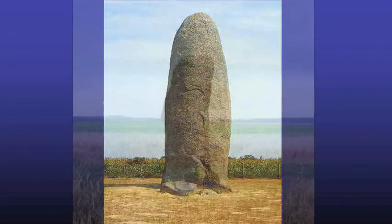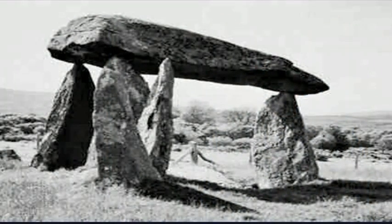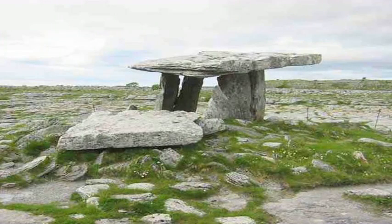Tremendous, and it has stayed there for all these thousands of years. It never fell over, regardless of earthquakes or whatever happened. It's still there. And you can see another dolmen right over here. I mean, that's a side view of it, and here it is from the front. It's astonishing that they don't fall over, but yet they don't.